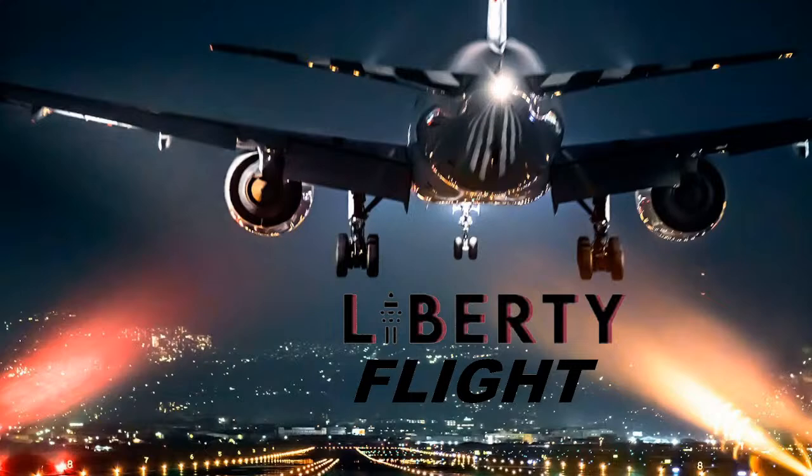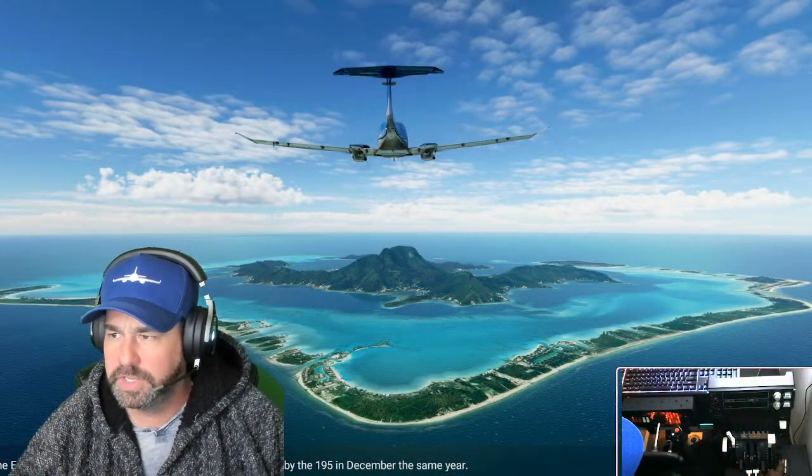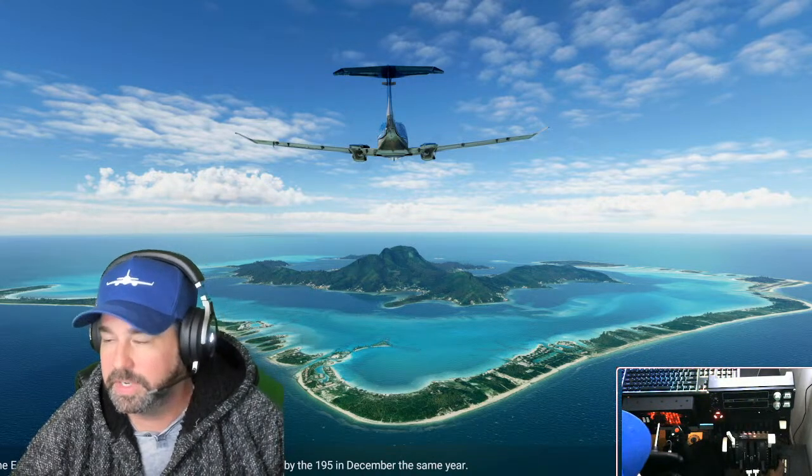I was watching Rapunzel with my daughter here. So we got a flight plan. We're going to be flying the Embraer ERJ 190. It's a little bit chilly, and we're about to get started right now.